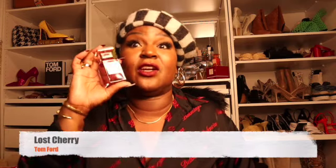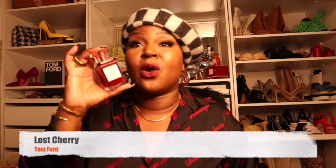And then my third favorite, or I shouldn't say these like they're in any order, but I love Lost Cherry. Now this is a great winter cold weather fragrance. I think it's a little heavy for the summertime. Like these other ones you can put on in the summer, but this one is a winter fragrance and it is a head turner, honey. Yes, like Lost Cherry.